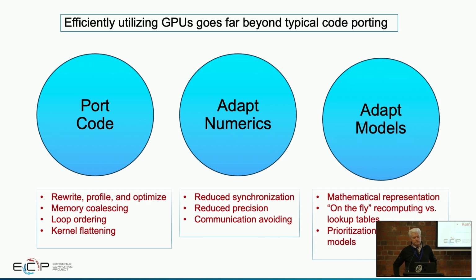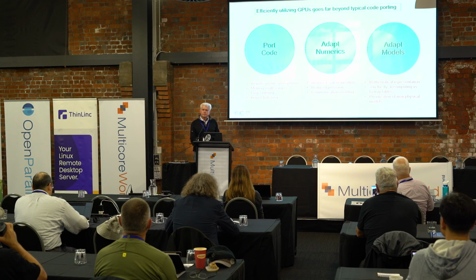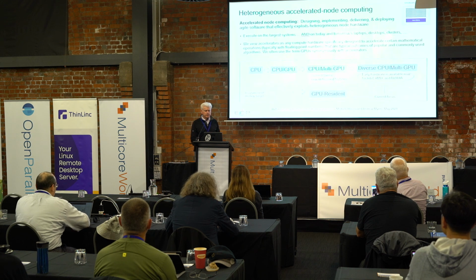So what have the teams done? Basically, it's certainly not just port, but even porting, if you haven't run on GPUs yet, does require rewriting and reordering loops, memory coalescing, constructing a bunch of non-divergent, ideally small kernels. But the numerics in the models also adapt. In this case, particles are now more attractive. Certain algorithms were totally abandoned, and new algorithms came on board. And I'll give you some examples here.